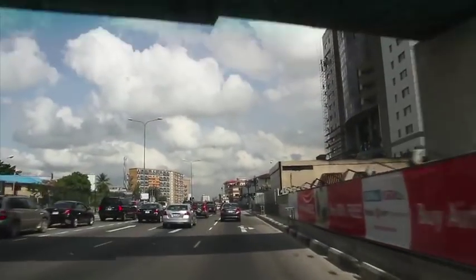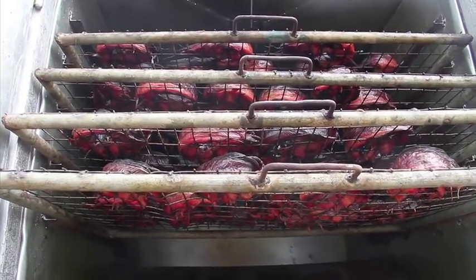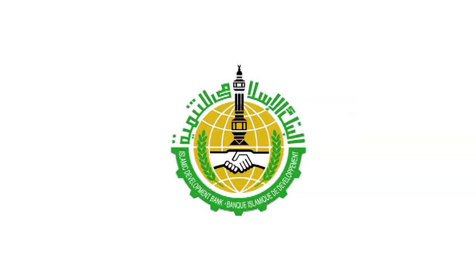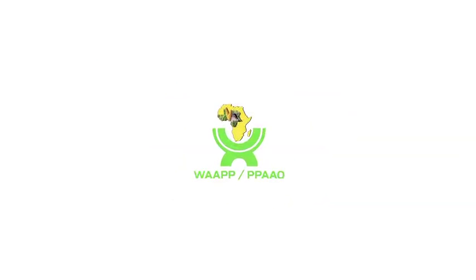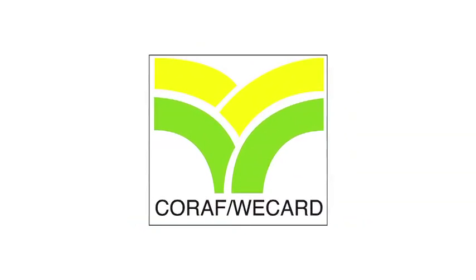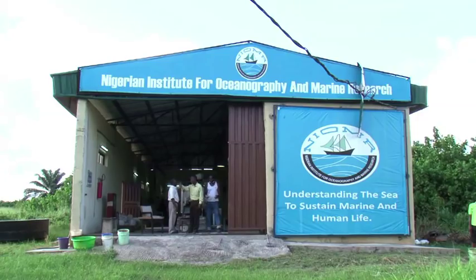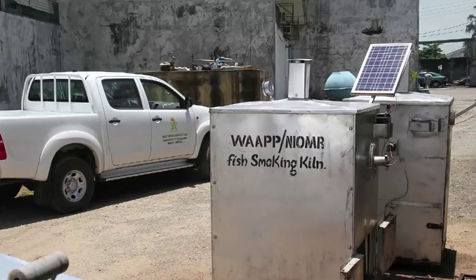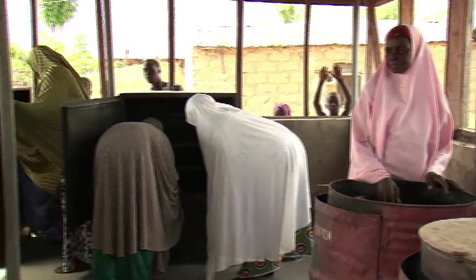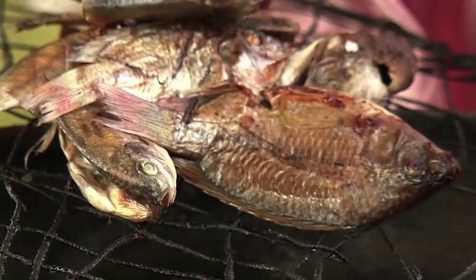Many people in Nigeria and coastal West African countries are operating in fish processing. Thanks to the IDB, the Islamic Development Bank, through the WAAPP, the West Africa Agricultural Productivity Program of the CORAF/WECARD, West and Central African Council for Agricultural Research and Development, the Nigerian Institute of Oceanography and Marine Research has been able to develop this modern fish smoking kiln. The large-scale extension of this technology will definitely facilitate the work of the women and the young people involved in fish processing.